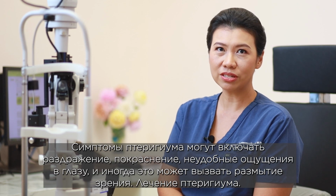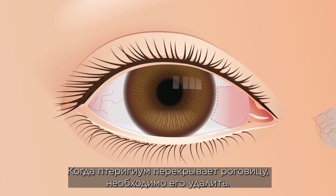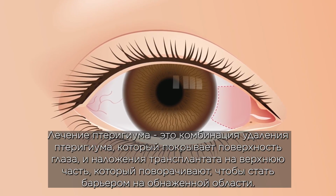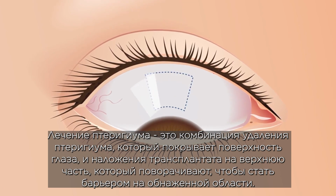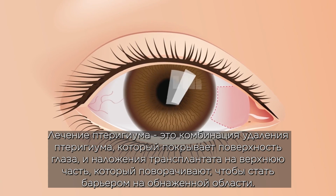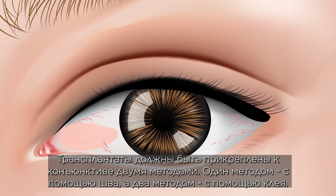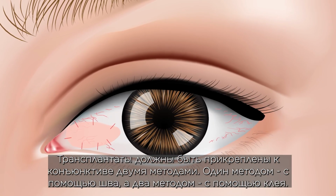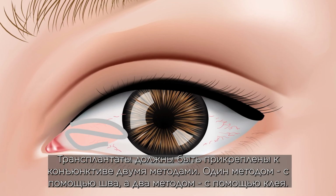The treatment of the pterygiums. Once the pterygium has moved to cover the cornea, we have to take it out. The treatment is a combination of removing the pterygium that covers the surface and cutting a graft from the top and rotating it to be the barrier on the bare area. The graft has to be attached to the conjunctiva by two methods: one by suture and two by glue.